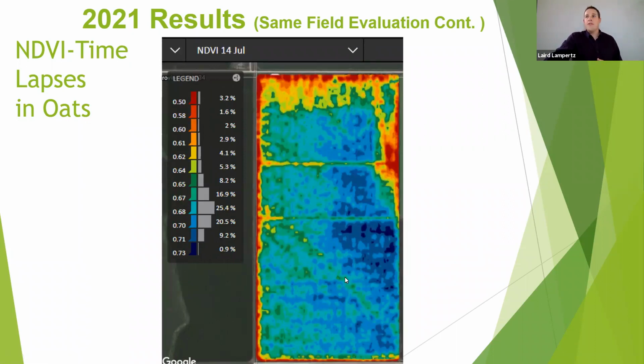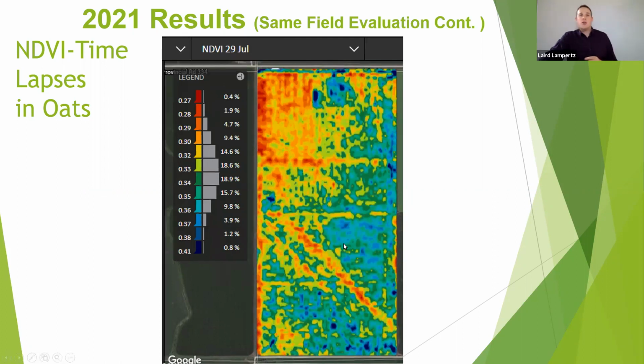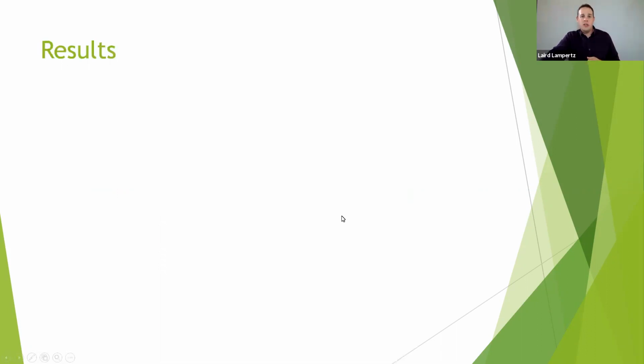Again, July 14th, starting to show itself. July 24th, showing itself even more prominent. Again, think about oats on July 24th. What are they doing? They are getting plump. They're filling out, milk stage. Water uptake is so crucial. July 29th, very evident. August 3rd, staying the same line of where we did not subsoil versus where we did.